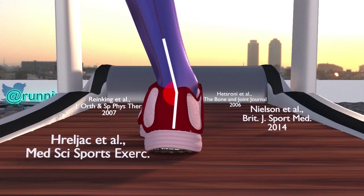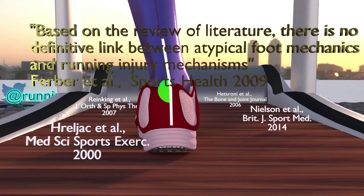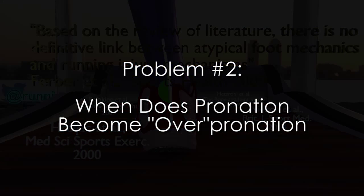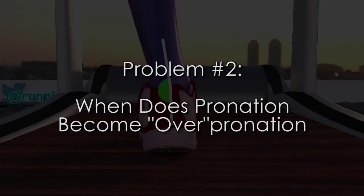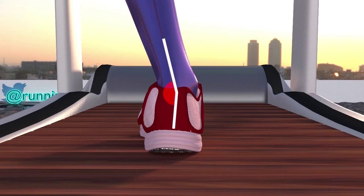There are also studies showing that reduced pronation is associated with more injury, and that excessive pronation is actually protective of injury. The second problem is there are no established rules to follow in establishing this nebulous term called overpronation. Is this too much? Is this too much?